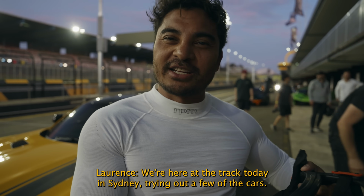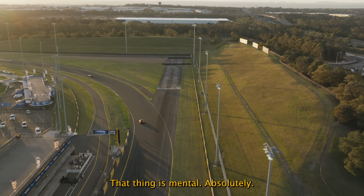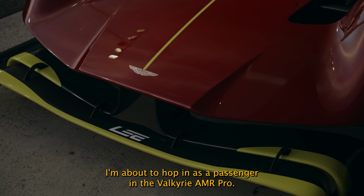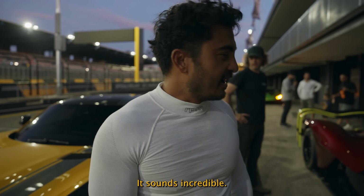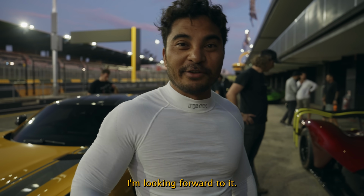We're here at the track day in Sydney, trying out a few of the cars. I've just jumped out of the P1 GTR. That thing is mental. It's an absolute beast. I'm about to hop in as a passenger in the Valkyrie AMR Pro. This thing is insane. It's from another planet. It sounds incredible. Really excited to be a passenger with a pro driver at the helm. Looking forward to it. See you guys.